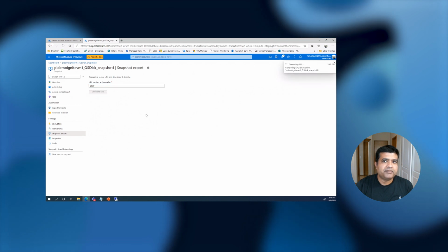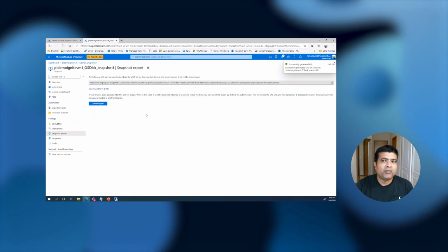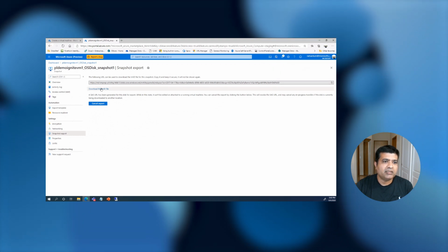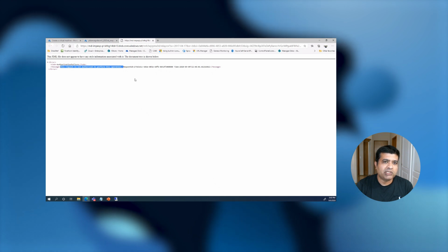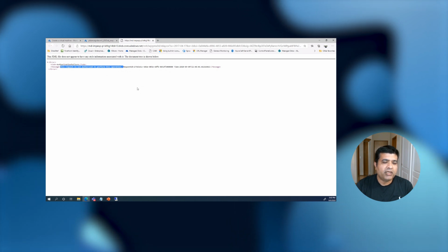Right now I'm using my laptop, which is certainly not part of the secure VNet to which the disk access is associated. So I should not be able to download the underlying VHD file of the snapshot. If I click this, I should get an error. See, the error that I'm getting is that this request is not authorized, certainly because I'm trying to download from my personal laptop, which should not be allowed.